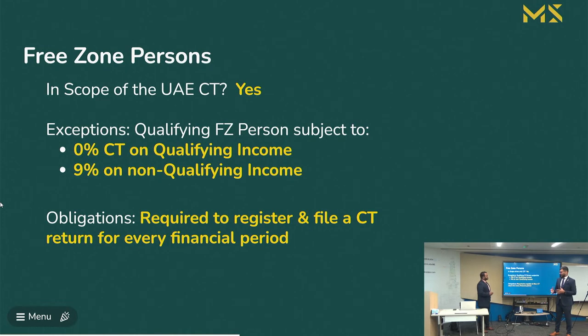So how does this introduction of corporate tax complement the commitment made by the authorities that for up to 30 or 50 years you will not be subject to corporate tax? Suddenly a federal law is being introduced, stating that there is a federal corporate tax across the UAE. So this topic has been very hot and initiated a lot of sparks and debates.